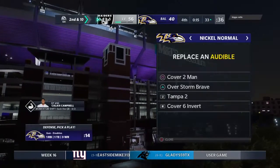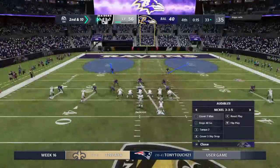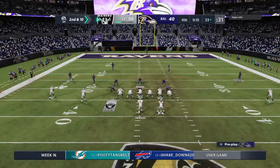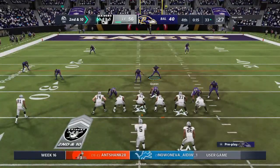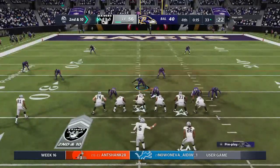Darren Waller, the intended receiver. But it's going to be second down. Second and 10 from the 33-yard line.